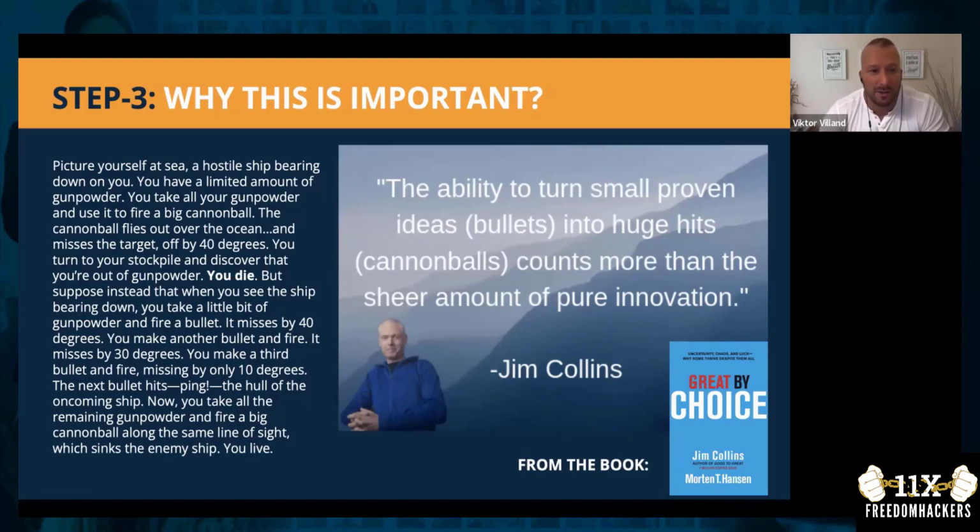You die, you know? But suppose instead, when you see the ship bearing down, you take a little bit of the gunpowder and fire a bullet. It misses by 40 degrees. You make another bullet and fire it. It misses by 30 degrees. You make a third bullet to fire. It misses only by 10 degrees. The next bullet hits. Boom. Then you take the rest of the gunpowder and fire a big cannonball along the same line of sight, which sinks the enemy ship. Do you understand the point here? Basically it's about testing ideas before starting, before putting a huge amount of investment into something.